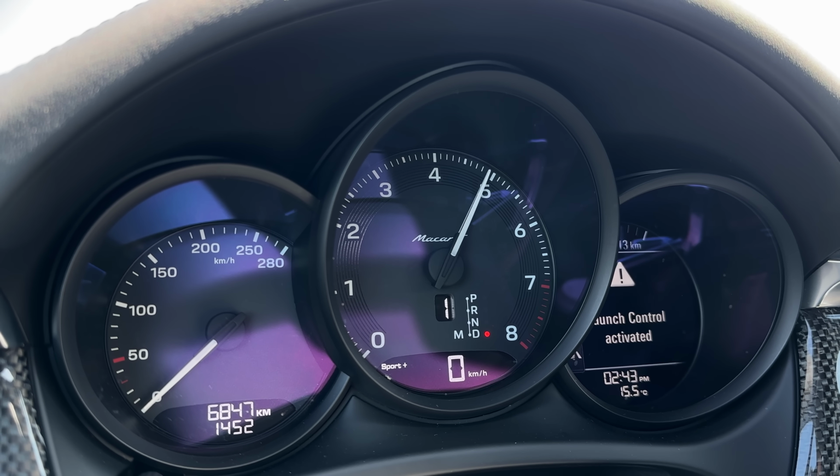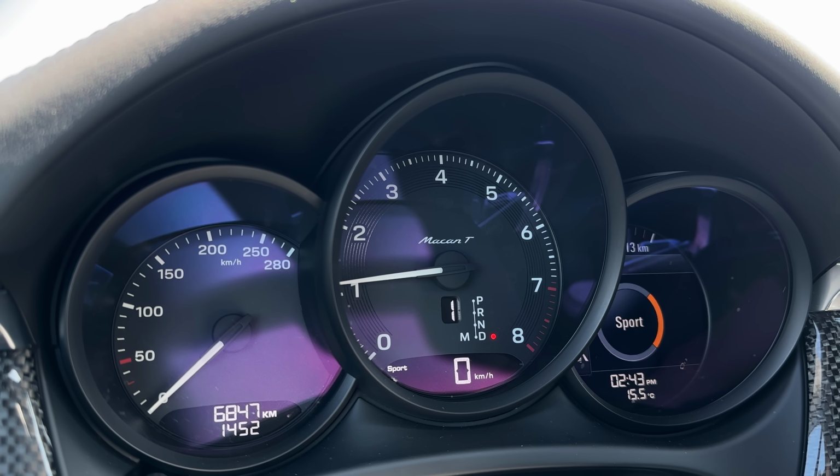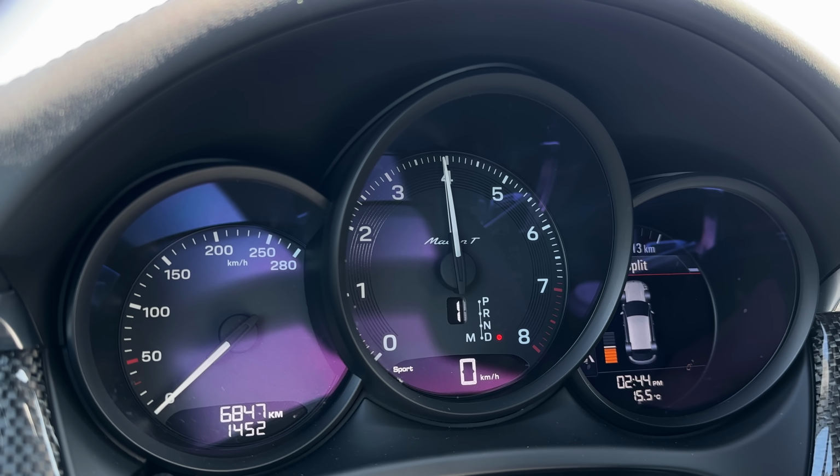It's good. And that's really good. Your launch was actually better than mine because I launched it in normal mode. You're actually in Sport Plus, so you got an extra 1,000 RPM. Heck yeah. I'm surprised this thing launches at 5,000 RPM. Imagine if you tried to do that in a manual car. All right, manual mode, let's see if it automatically upshifts.